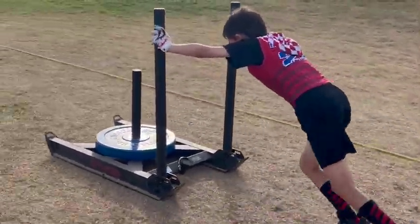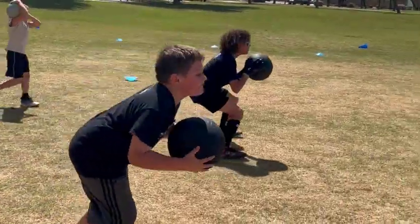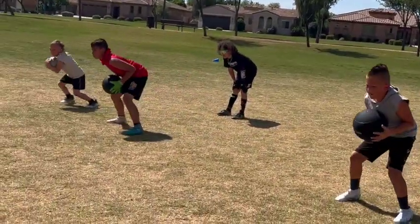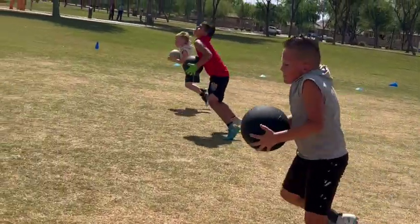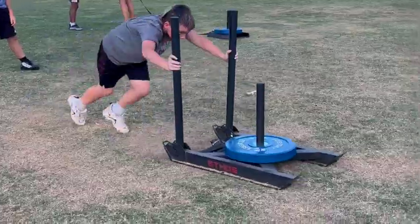And so with these youth athletes, we need to improve power by improving their base level of strength first, and then teaching them to jump far, jump high, move heavy things fast. I like having athletes push sleds, squat with a medicine ball, throwing medicine balls, lunging, jumping at different angles. That's going to really help youth football players' power, and it's going to translate on the field.